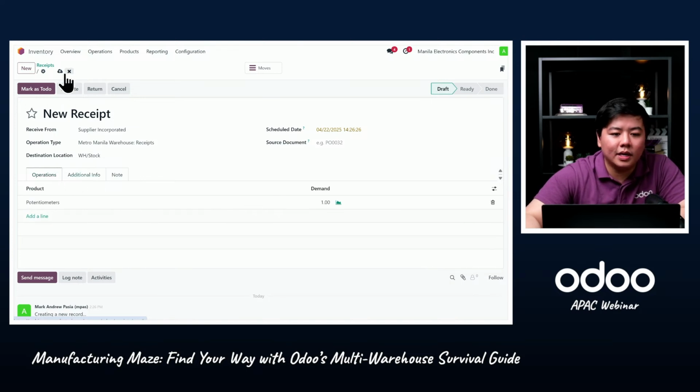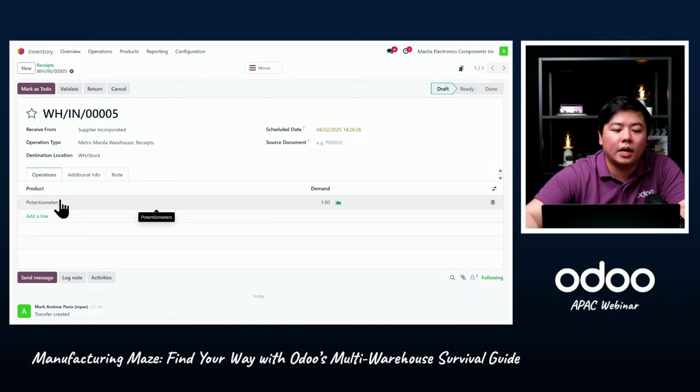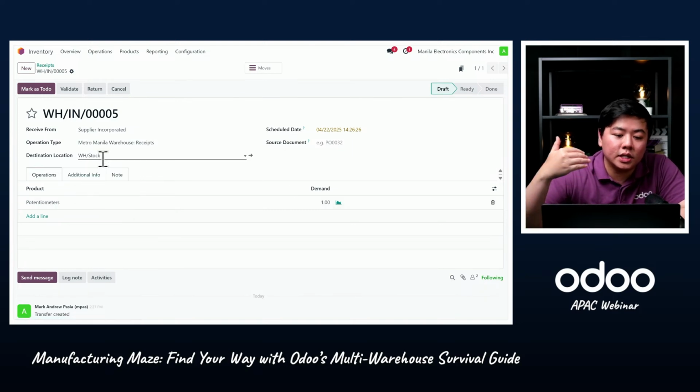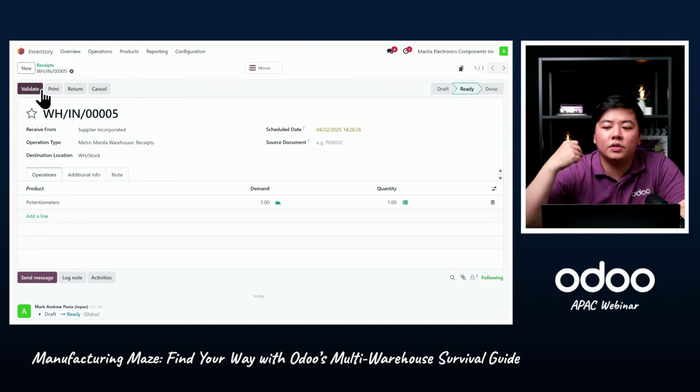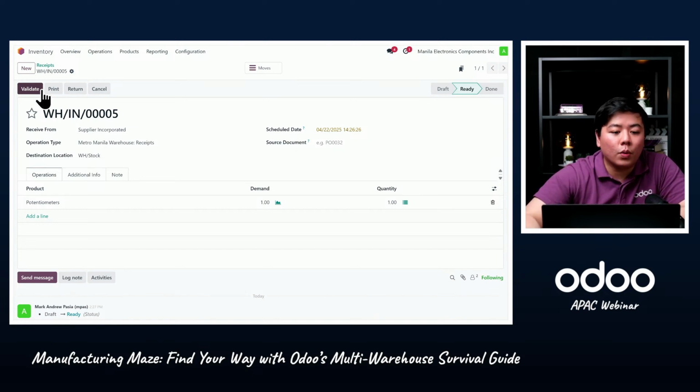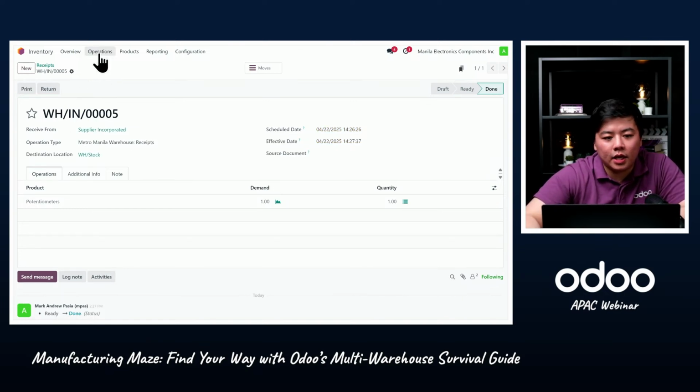So similar din as well, no, sa ating operations. You just have to really put the products over here and you just have to indicate which is the destination location and also the operation type that we want. Then you always have to validate it at the end of the day, no? So it's like rinse and repeat, no? It's very much similar, identical with the operations of delivery orders, internal transfers, and also our receipts. Okay, validate and we're good.